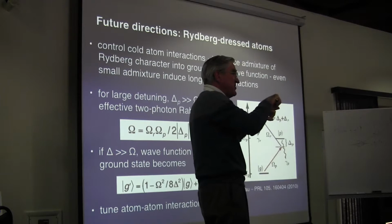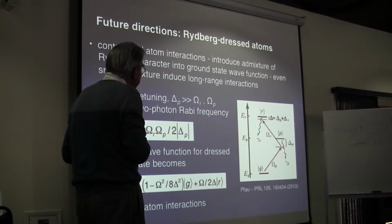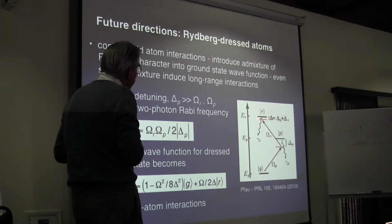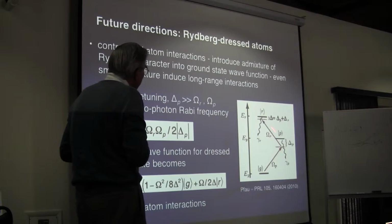Now, this picture here shows you the essential parameters when you're talking about Rydberg dressing. Here's the ground state. We take a laser, which is detuned by delta P from the P state. We have a Rabi frequency, say omega p, for that transition, and the P state has some decay rate gamma p. We have a second laser that takes you from here up to the Rydberg level with a final detuning of delta, a Rabi frequency omega r, and some decay rate from the Rydberg state, gamma r.